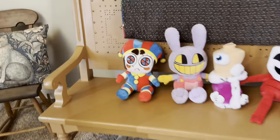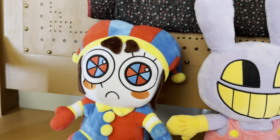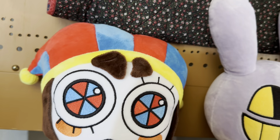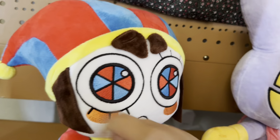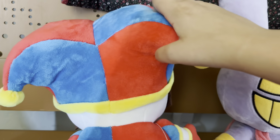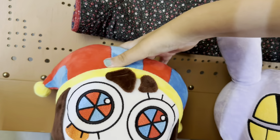All the way from the left, we have Pomni here. She has this cute, sad face, her little buttons here, her hands, her feet, her hat, her eyes, and her cute hair. And if you look at the back of her, there's nothing here at all, except for the pattern here of red and blue. So cute.